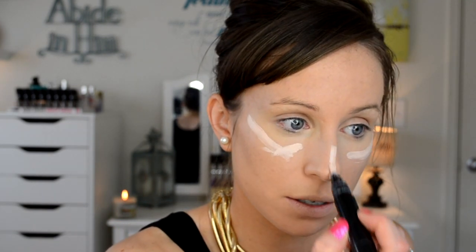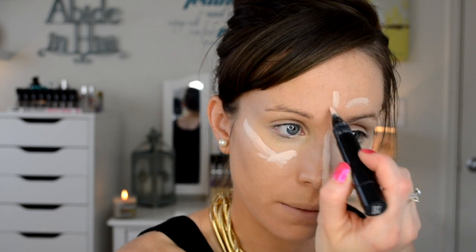So, I'm going to brighten up my under eye area with the MAC Prep and Prime. This is literally almost gone. This is the Never Ending pen. I swear I've had this so long. It just never ends, which is great. I mean, you get a lot of bang for your buck. Let's just do a little cream highlighting while we're at it, huh?